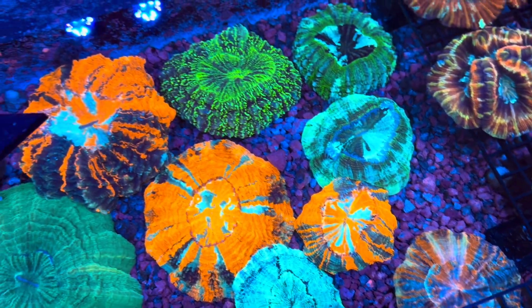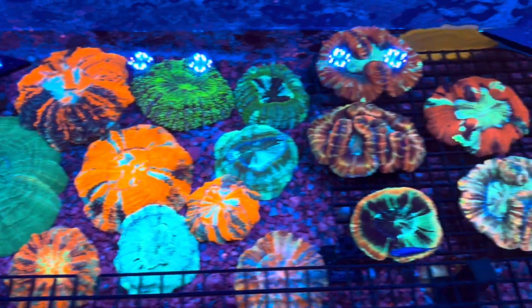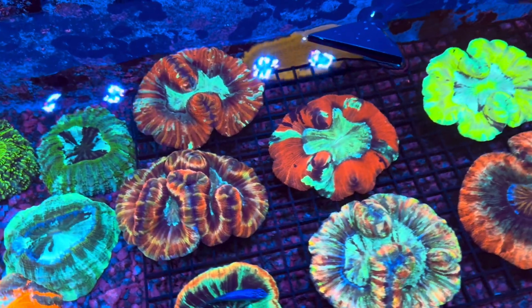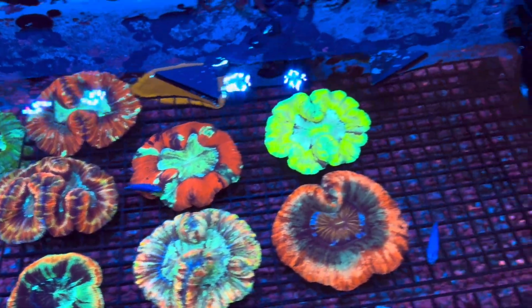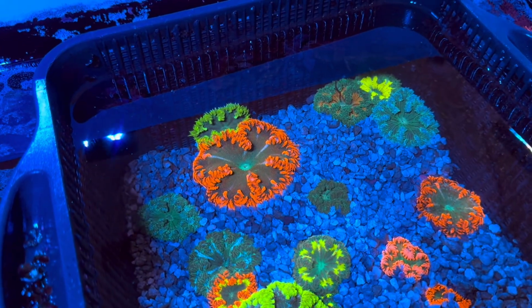Like we talked about in that video, it's easy to tell apart Aussie and Indo acanthos. The Indo ones are generally those big bright orange ones that are super colorful. Trachy, same way. These are all Indo Trachy though, and they are lighting up this tank. These all dropped in yesterday's update. Some big, beautiful Trachy, and a few more rock flower anemones here in this basket.